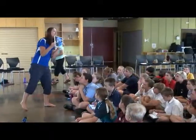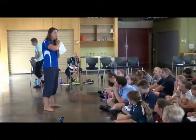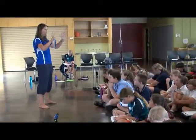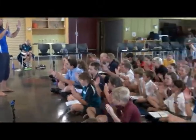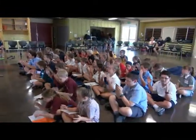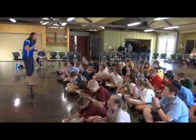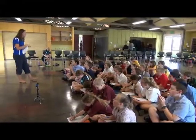Okay, so now we have the blue devil fish. These fish, they grow to 40 centimetres long. Can you all hold your hands like this? That's how big a blue devil fish is. But you won't see this fish snorkeling, because they live deep down. You have to be a scuba diver, okay?